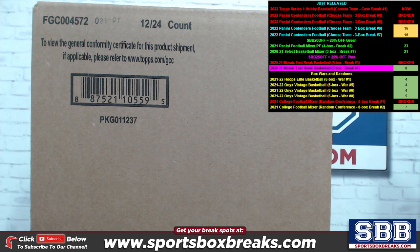Breaking 2022 Topps Series 1 Baseball. This is a hobby case, 12-box, break number 1. Who has who in the break?